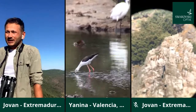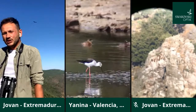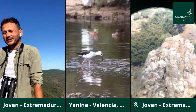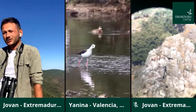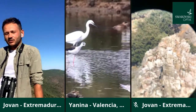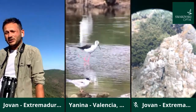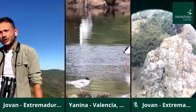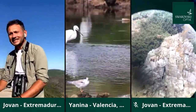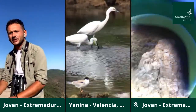But anyway, I'm a bit disappointed because I was expecting that we would be able to see more things here. Monfragüe alone has over 300 breeding pairs of cinereous vultures, nearly 700 breeding pairs of griffon vultures, and quite a few pairs of imperial eagles. So normally this is really crowded by raptors, particularly vultures. But let's see. I think we have a few more minutes. Let's see if there is something that will surprise us.